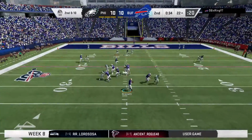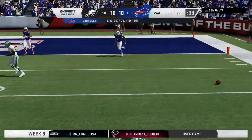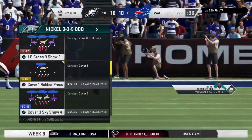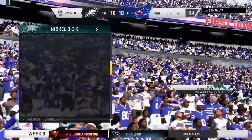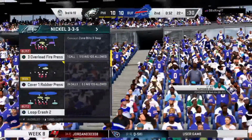A second down throw for Brissett. His throw incomplete. He was trying to get it to Zay Jones that time, and it's third down. So back-to-back incompletions. Third down here in 10, but you're still in field goal range. And that's the thing to keep in mind. They're in field goal range.